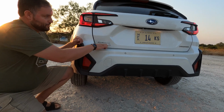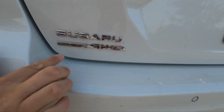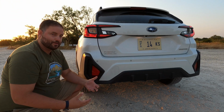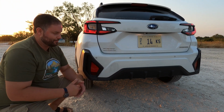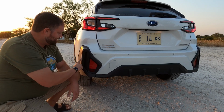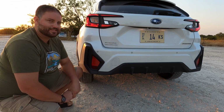You do have Subaru symmetrical all-wheel drive. Every Subaru ever made forever and for always, since like what, mid-90s, has all-wheel drive. Nothing is different here. We will test this on our hill later, so stay tuned for that. I'm really excited about that. But I like the blocky design. You've got more of that gray brow in the back, and just generally a good, handsome look. I think it's time we check out under the hood.